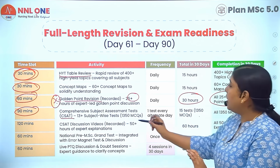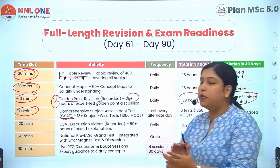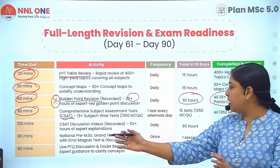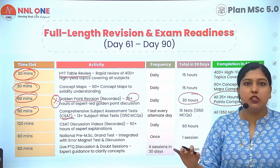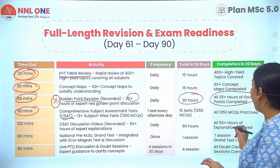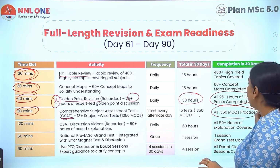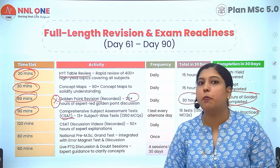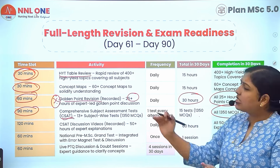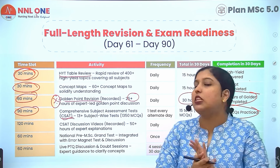So what is happening? Your CSAT is completed. Okay, your CSAT, every day you are sparing 90 minutes on alternate days, and you complete these 13 test series. At the end, what is the output? You're going to complete 1350 MCQs, which is practiced, right? A very, very important thing. So once the CSAT is completed, we are not just leaving you as such.